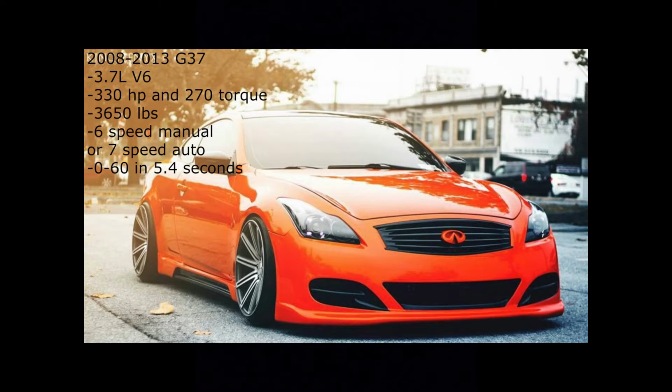The Infiniti G37 is a great option for under 20K. It came with the 3.7-liter V6 pushing out 330 horsepower, paired with either an automatic or manual transmission. If you're looking for a practical daily driver with great performance, then this is definitely a great option for you. When you don't have your foot in it, the G37 actually gets decent gas mileage. Since the G37 is a similar platform to the 370Z, the aftermarket support for the G37 is comparable to the 370Z. This is a great option for anyone looking to get a fun, comfortable daily driver.